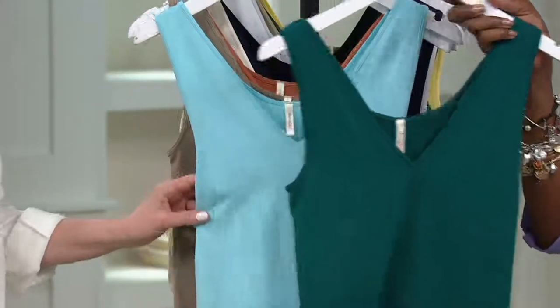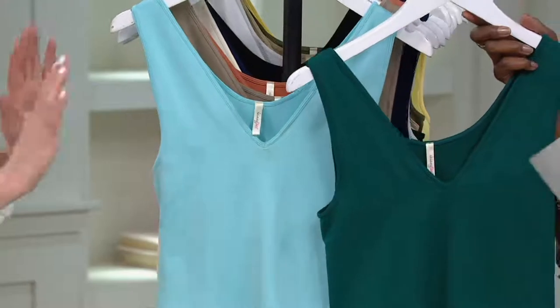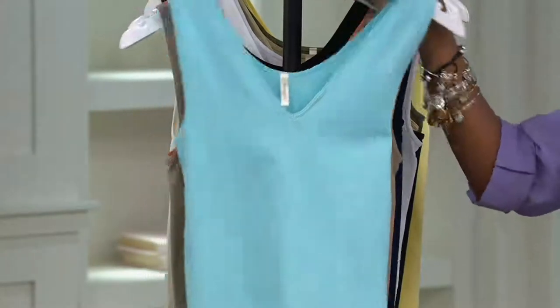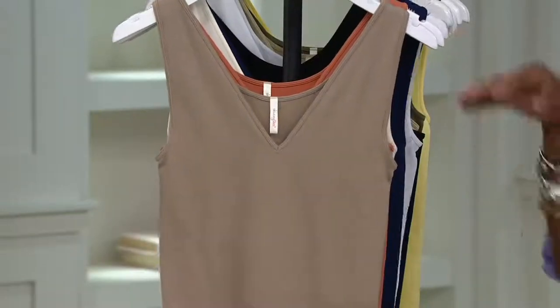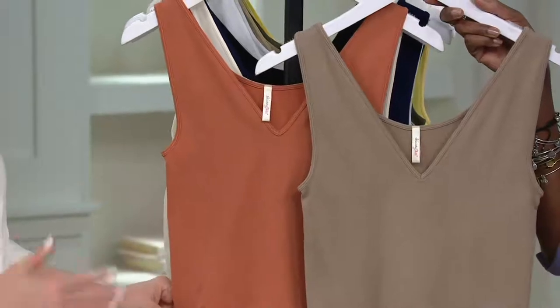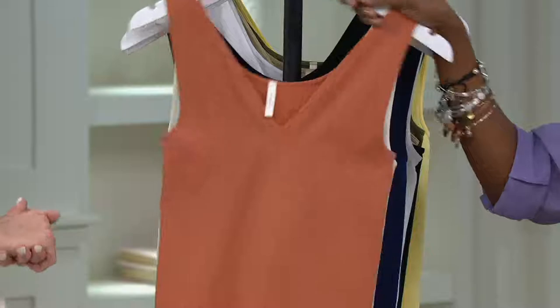Next is your teal and aqua. I feel like I'm at the beach. Just look at those colors. Teal is the one that I wear more often. I have some beautiful logo tops in the color that look great with it. Mocha and clay. This is great for the camos, the khakis, your denim. Love that clay color.